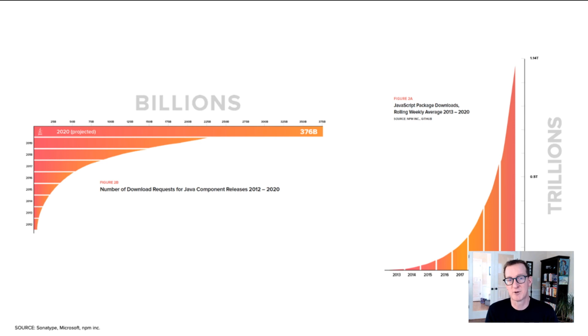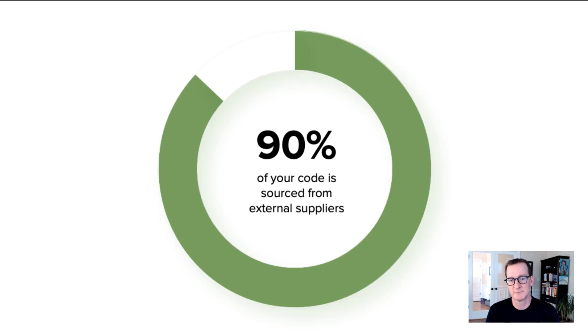In the JavaScript community with the NPM packages, we also see significant growth. In fact, I haven't seen the final numbers yet from the NPM repo for 2020, but we expected them to be over 1.2 trillion downloads for the year there.